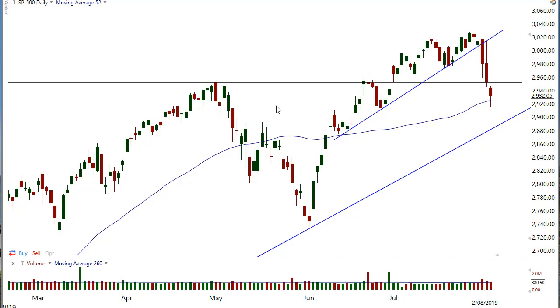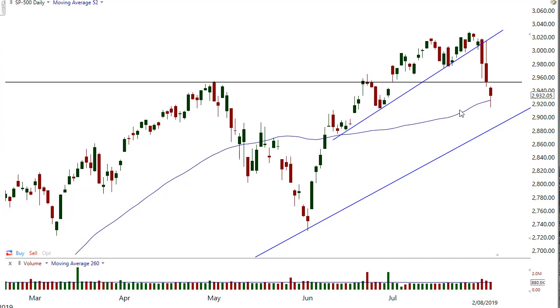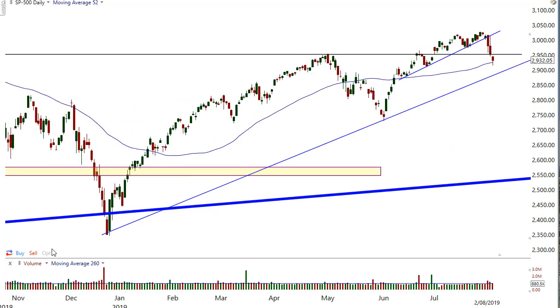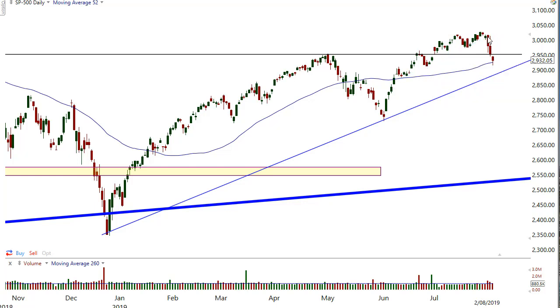Now, what's coming next? It's really hard to say, but I don't believe this is the end of the bull market. The reason I say that is because we have established a very nice bull market through here, and we've just gone through a nice healthy pullback in the markets. We've broken out of this bullish looking flag, even on the S&P, and we've broken down.